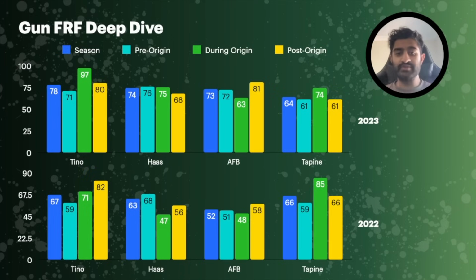You saw the same thing in 2022. He had a season average of 67. The first period pre-origin averaged 59. Then it went up to 71 during origin and then 82 post-origin. So Tino, again, feels like someone who builds into the season, so I'm kind of happy to not start with him at the beginning of the year.